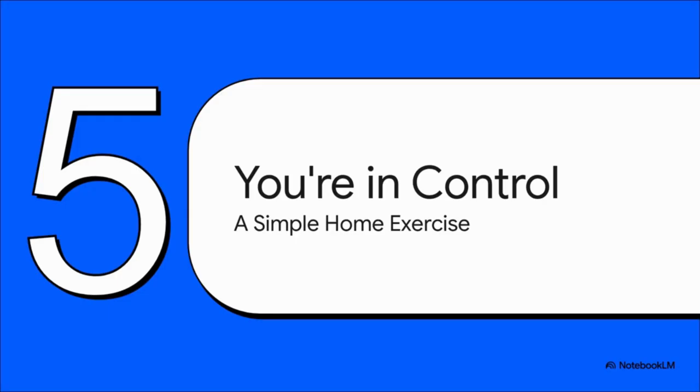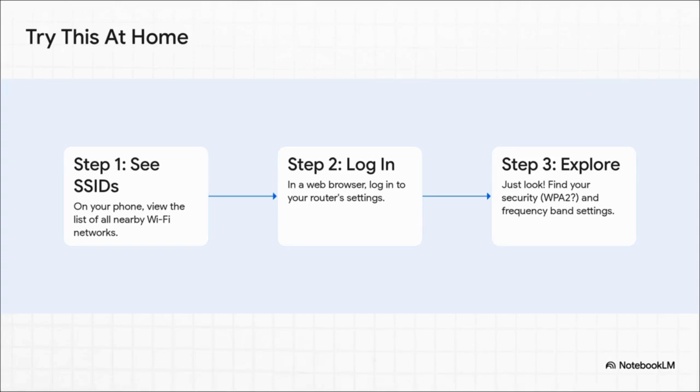Whew, okay, we've covered a lot of ground, from radio waves all the way to security protocols. But knowledge is really only powerful when you can actually apply it. So now, let's put you in control of your own network. Here's a simple little exercise you can try. First, just pull up the Wi-Fi list on your phone. See all those names, all those SSIDs? Each one is a little radio station broadcasting nearby.